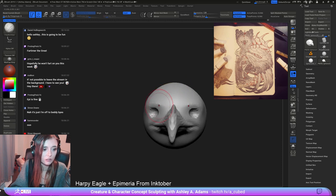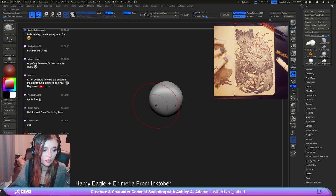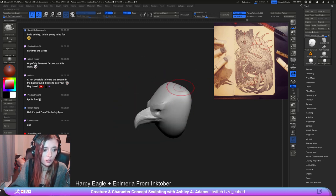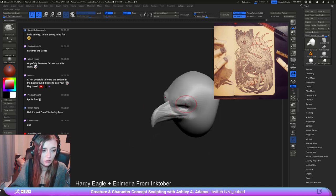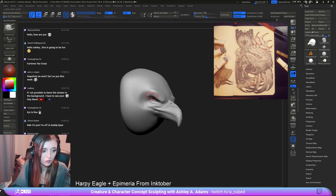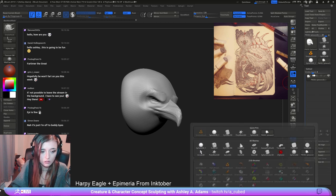Wow, he looks like a seagull right now. Let's change. Let's get this guy. Definitely needs to be more fluff. And this guy gets pulled back. Mm-hmm. I'm gonna put some eyes in there for context.